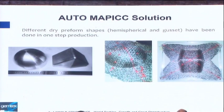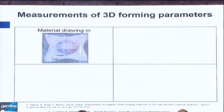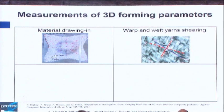Thanks to that, we have been able to make some experiments, research on how this structure will behave during the forming process. So we have tested that with hemispherical or gousset shapes to do that kind of experiments. We have also inserted sensor yarns and so on during the process, but I go quickly. What we are doing from our research point of view is measuring different parameters during this 3D forming. First, we are measuring the material drawing. The second was to measure the warp and weft shearing during this 3D process, very important, and especially when the structure is very thick.